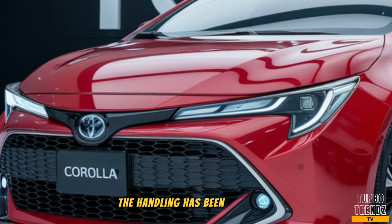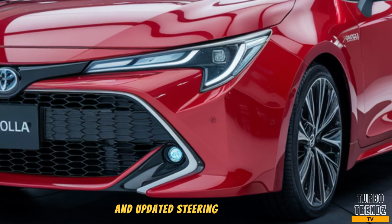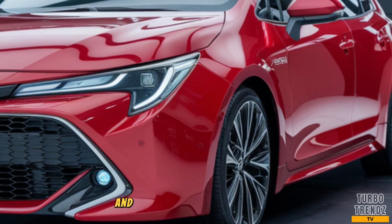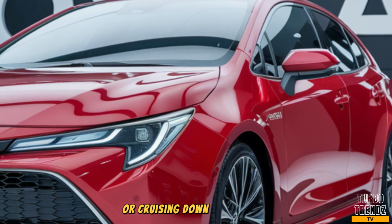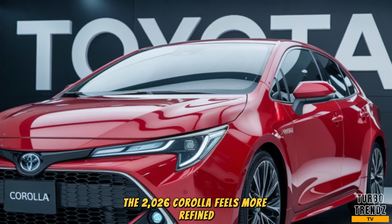The handling has been improved across the board thanks to a stiffer chassis and updated steering calibration. The ride remains composed over bumps, and road noise has been reduced with extra insulation. Whether you're navigating tight city streets or cruising down the highway, the 2026 Corolla feels more refined and planted than ever before.